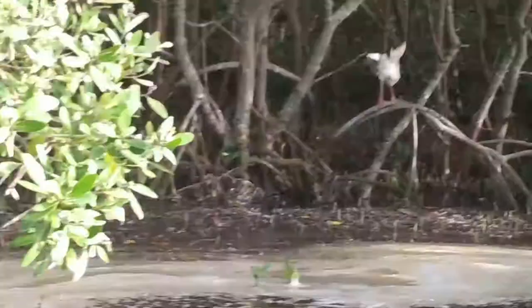And finally, I've found a white ibis frolicking in the mangroves. This is another beautiful specimen of coastal Florida bird.